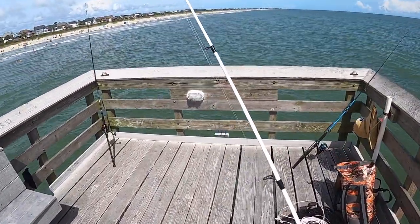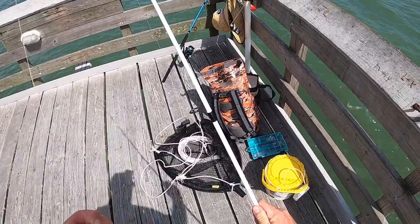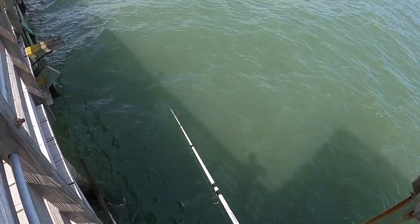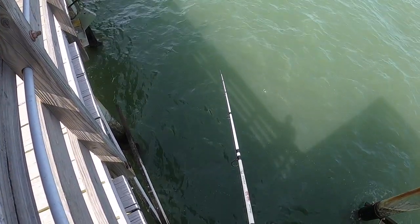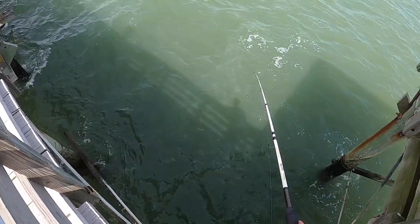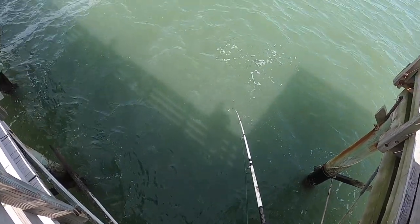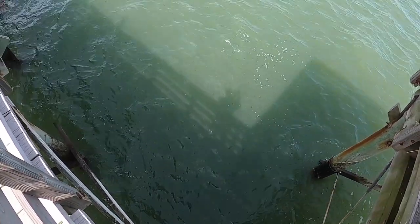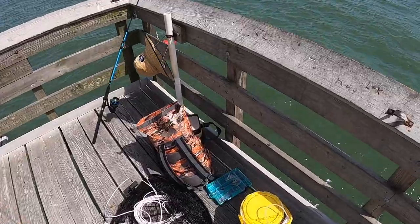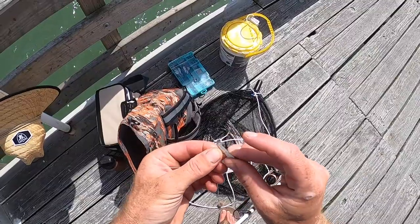We got some action. I got to figure out what the heck this is I'm missing down here. I've got him on twice, and he's throwing the hook twice. All right, here we go. Maybe third time's a charm here. All right, we're on the bottom. Live shrimp. There's a bite. Come on. Eat it. Something's got it. I'm going to let him eat it this time. Oh, man, are you kidding me? I'm getting taken for everything I have.